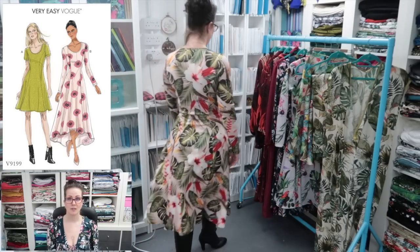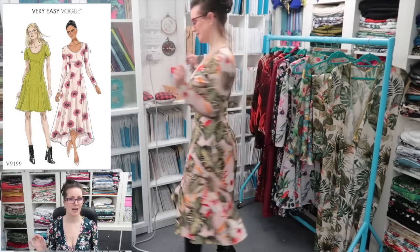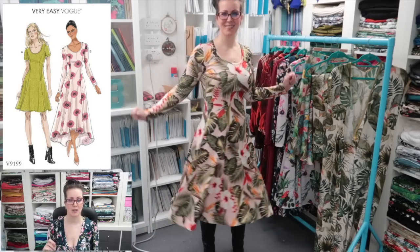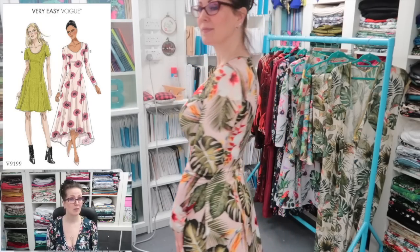Next scuba dress is the 9199. This is another pretty standard dress for me. The pattern would have you do a high-low hem. I've evened it out because I prefer that. One of the only times that I prefer an even hem. This is a mystery scuba. I had 2.5 meters of it, which I just managed to squeeze this dress out of, and I'm really pleased that I did. It's lovely and very, very comfortable, and probably will come to London with me.